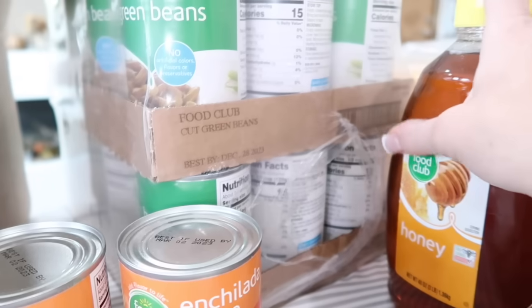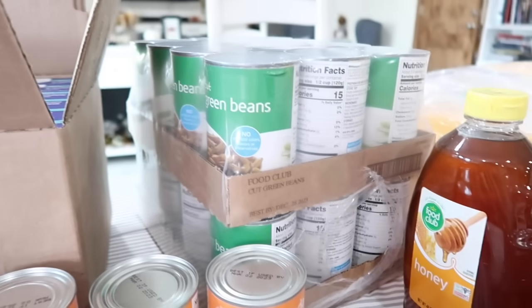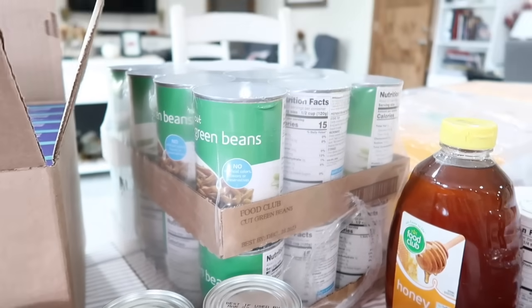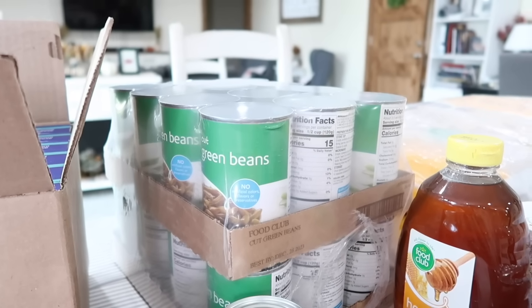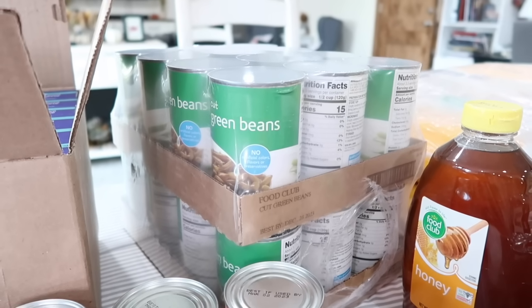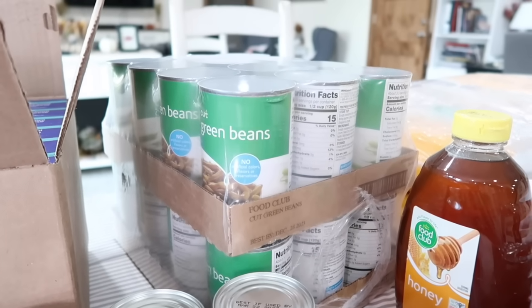So these are good until December 2023. I already have some on our shelves, but this is one that we always go through. Corn and green beans are something that I'm constantly getting at these case lot sales, because I have recipes that we go through every month that we use it for.